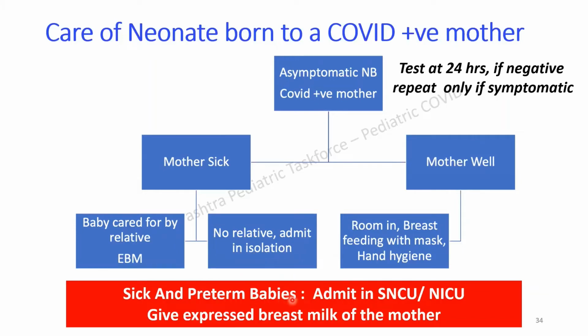Sick and preterm babies should be admitted to special neonatal or intensive care unit, and they can be given express breast milk by orogastric tube, or if they are well, to take with a vati and spoon after they have been treated.